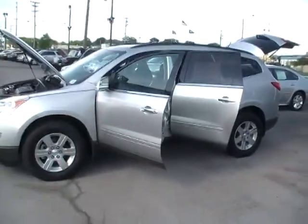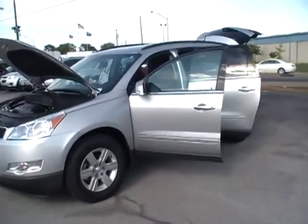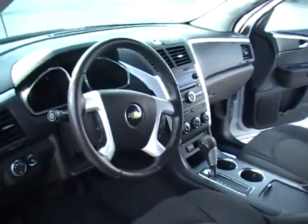Hey there, folks. Here we are at Mountain View Chevrolet again with another episode of Look What I Traded For, another 2011 Traverse LT class. And I'm telling you, this one is loaded up. 43,000 miles on that first edition 2011 Traverse.